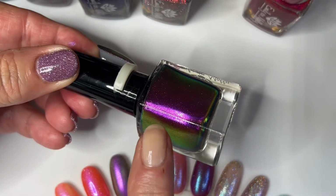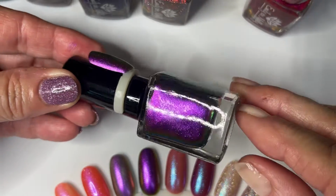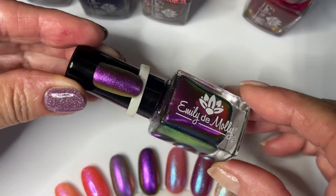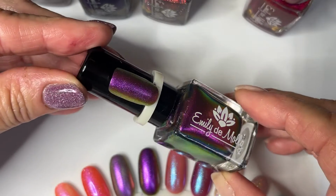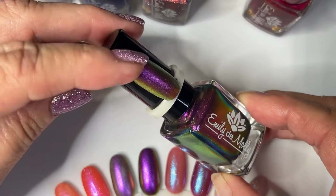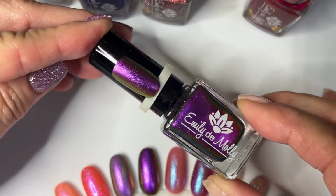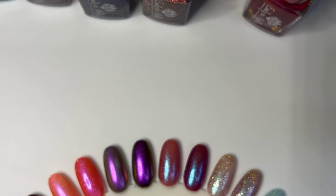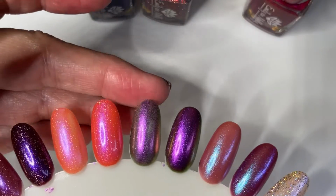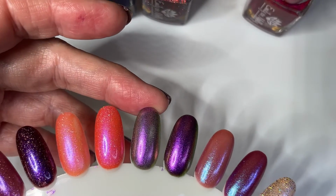If you can see off here to the side, you can really see some of the shifts. It's hard under this bright light to see everything, but this is a super duper shifty polish. It's very, very there. You can see, if you look at this ring here, you can see how it's like green there at the edges. Beautiful. And here that one is on the swatch wheel in 1 coat and 2 coats. That first coat is quite streaky.